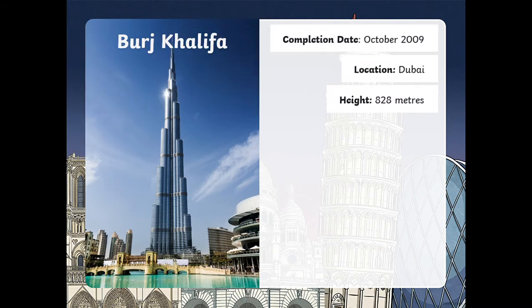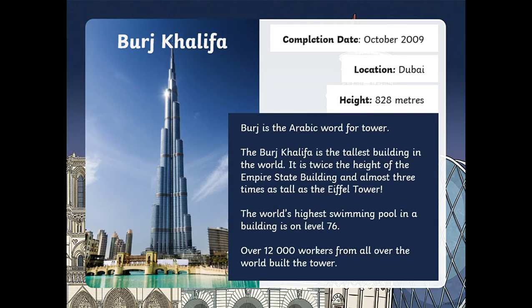It was finished being built in October 2009, and it's in Dubai. Its height is 828 meters. That is so tall. In fact, Burj is the Arabic word for tower. The Burj Khalifa is the tallest building in the world. It is twice the height of the Empire State Building and almost 3 times as tall as the Eiffel Tower.